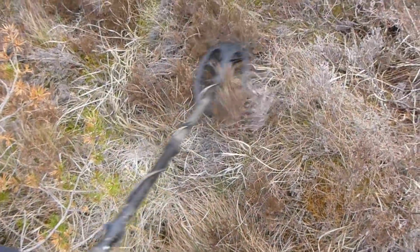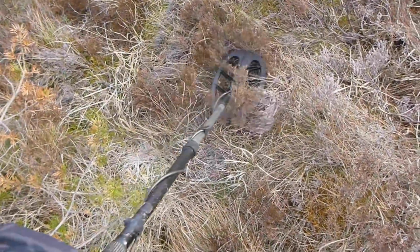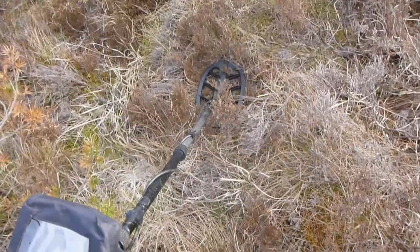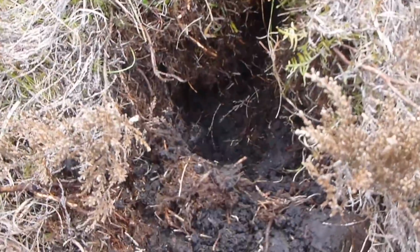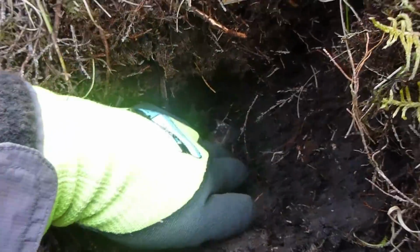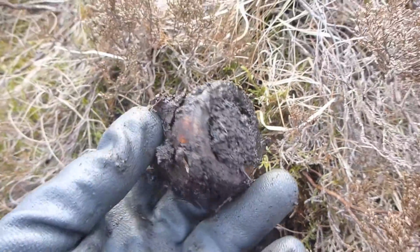Believe it or not, this is my absolutely first signal here, and it sounds like 70 something. I'm gonna go for that one. Well, the soil is not frozen, and there's actually something there, quite a nice piece. That's a brass piece. Look at that.